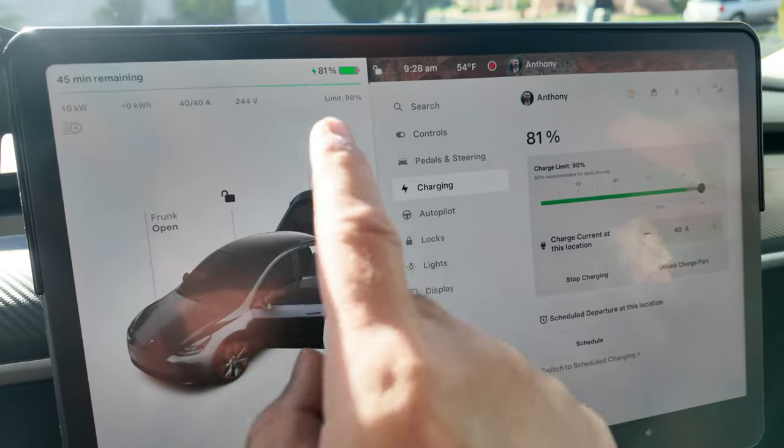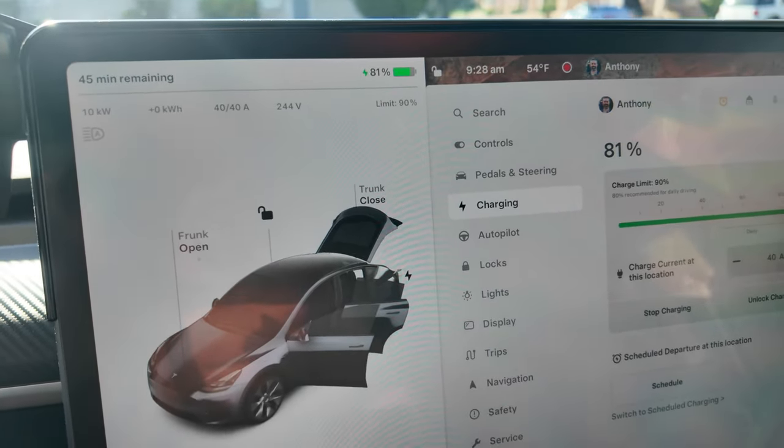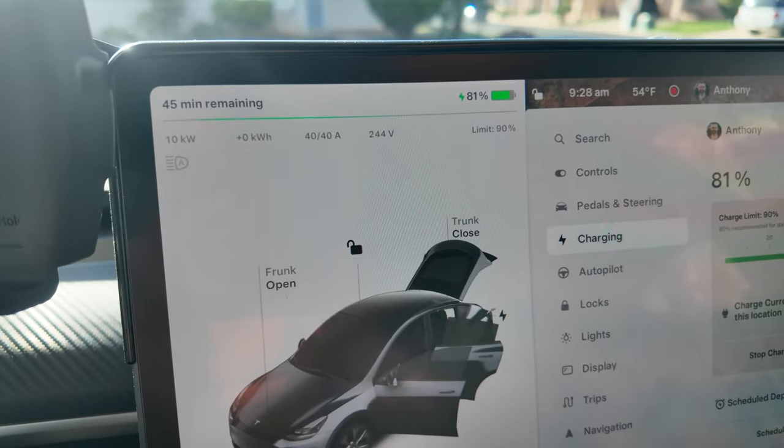It is now 9:28 a.m. the next morning, and the battery got up to 81%. You can see right there. However, something funny that I just discovered, you'll notice over here, I'm now charging at 10 kilowatts.